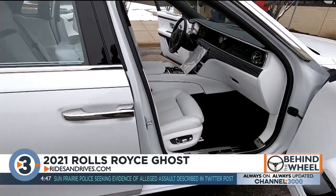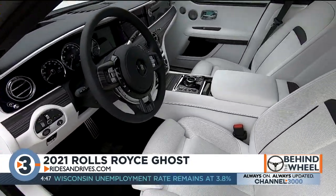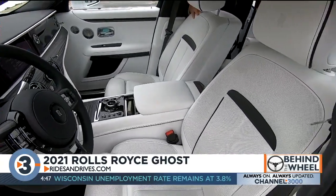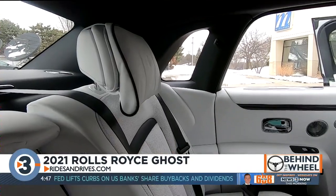Details like this Arctic white leather that's everywhere and not a blemish to be seen. And that's because the hides that are used in this car come from a herd that is raised in the Alps above the tree line in an unfenced field. So there's no place for the bulls, and it's only bulls because they don't have stretch marks. There is no place for them to get blemishes on their hide. So they're perfect. It's silly, but that's what it takes to make it into a Rolls Royce.